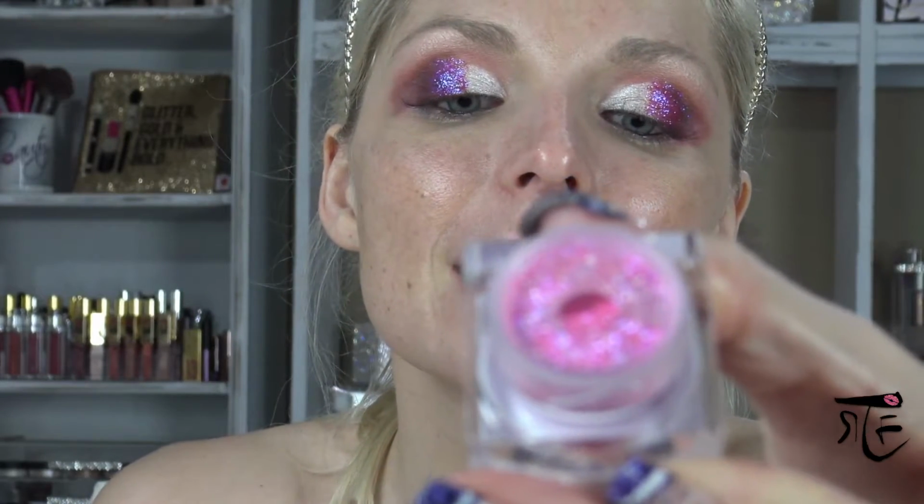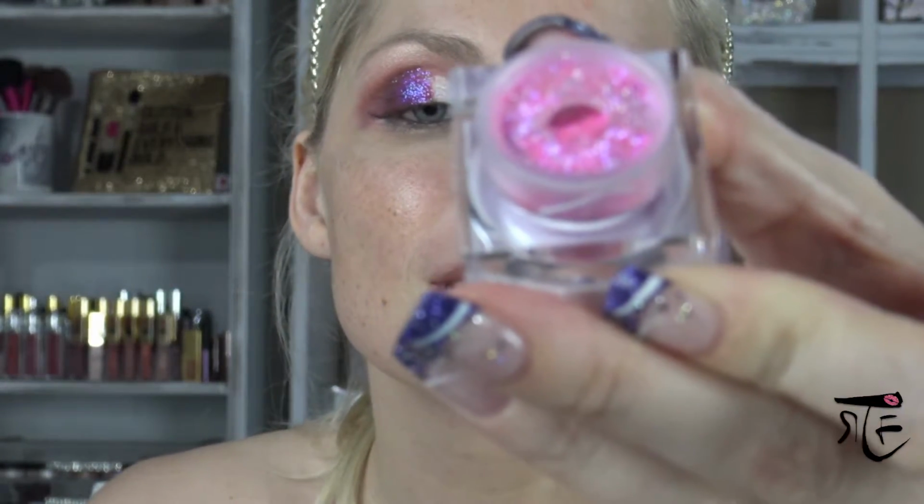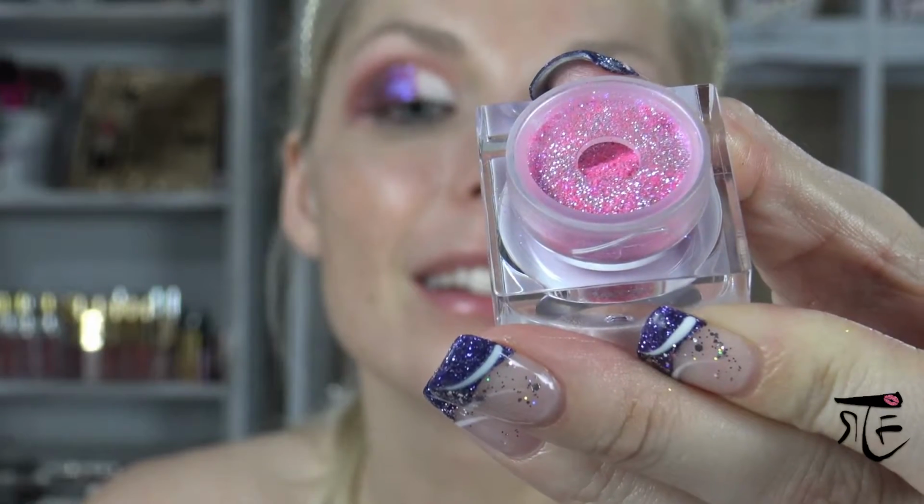All right, you guys, this is so not necessary, but I just want to play because it's in front of me. And this is like a baby Barbie pink now that I have opened it. So, is it focusing? Hold on a sec. Look at that. That is amazing. This is Hot Pants number 2. So I can't help myself but put a little bit of Hot Pants on my eyes. So that's what I'm going to do.